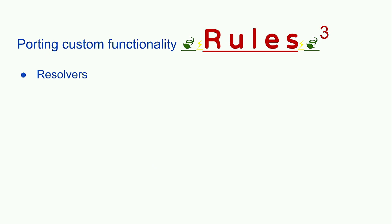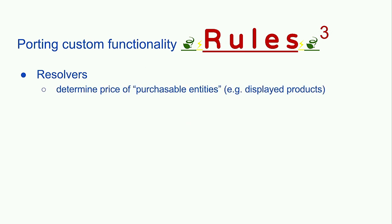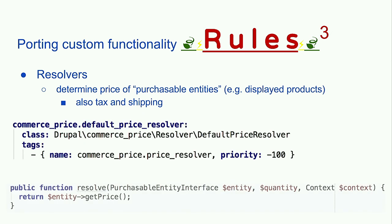The second thing is resolvers. Now, what's important about the concept of resolvers versus the next thing is that these determine the price of a single thing, like a single product in the store. For example, if you're adding VAT to a specific product, then this is how it would be done. In that case, it's a tax resolver. And there are also resolvers for tax and shipping, and these are all separate things because with a resolver, the first one that runs and tells Commerce that it has something to do is the one that wins. Whatever returns a price, that's what the price is going to be, and then it ignores the rest of them. So this is what that looks like.